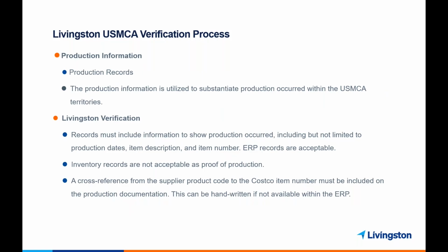Production documents must tie to the Costco item, either from the records themselves or manually placed on the documentation. The production documents must also be recent, and ERP screenshots are acceptable. However, inventory or storage records are not adequate. Again, the address on the production record, if it's shown, must match what is on the other documentation, which matches the USMCA Certificate of Origin.